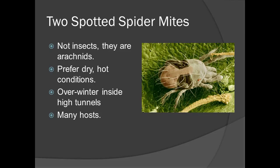So they're not really an insect, but they are an arachnid because of all those legs they've got on them. They love the hot, dry conditions. Just what we're doing inside the tunnels helps with disease control, but it's not good for spider mites. They love the conditions in there. They can overwinter inside the high tunnels, especially if you're doing some of these winter crops. Keep them a little warm in there.